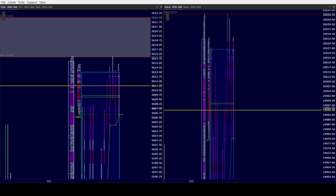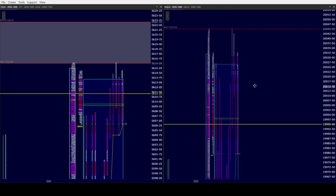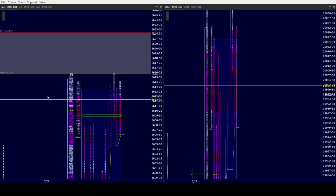Looking at Window Traders' market profile of the ES and NQ. So once again, we take out both sides of the IB in both ES and NQ. In fact, we took out ES's IB high first, then the IB low, and then took out the IB high again as we made new highs. That's the 53rd time this year in ES.